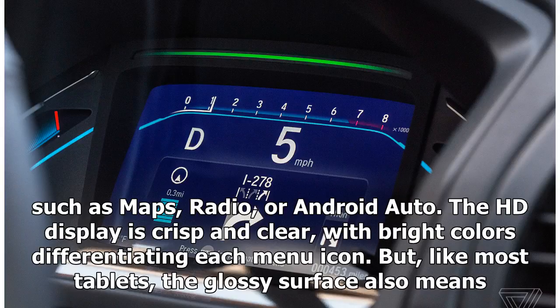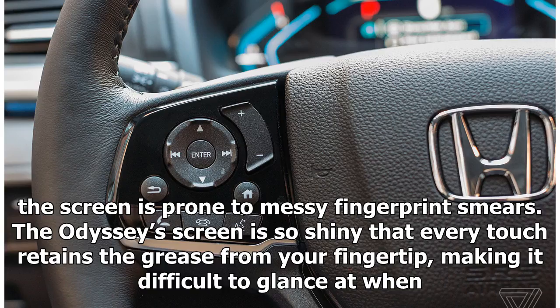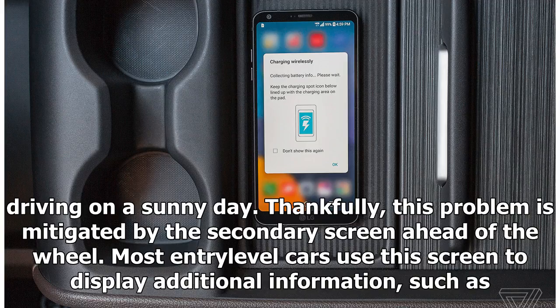But, like most tablets, the glossy surface also means the screen is prone to messy fingerprint smears. The Odyssey's screen is so shiny that every touch retains the grease from your fingertip, making it difficult to glance at when driving on a sunny day. Thankfully, this problem is mitigated by the secondary screen ahead of the wheel.